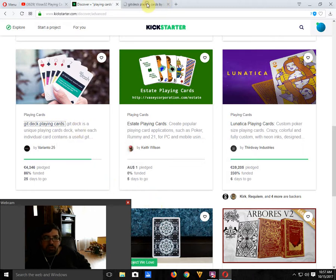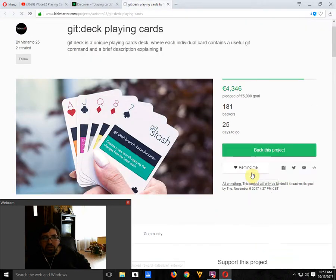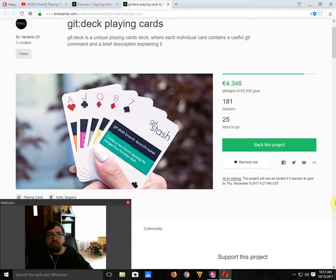Let's see what this is all about. I haven't looked at it yet. Each individual card contains a useful Git command and a brief description explaining it. Git Stash Branch, branch name, creates a new branch applying the changes from the latest stash. I have no idea what the hell that means, or what the hell Git is.